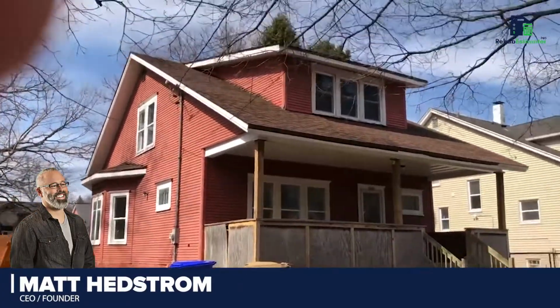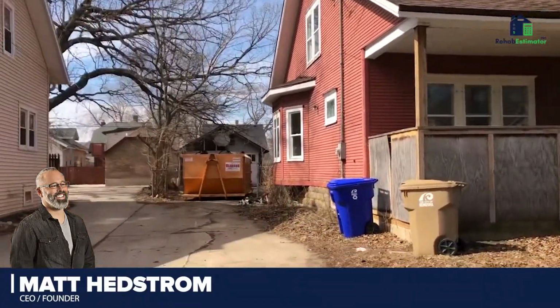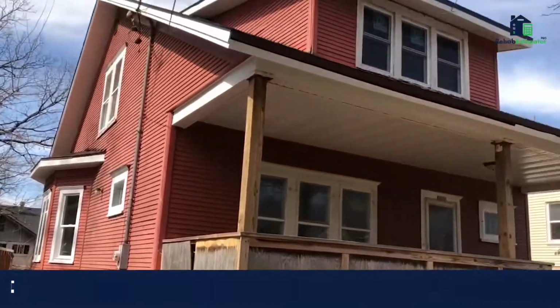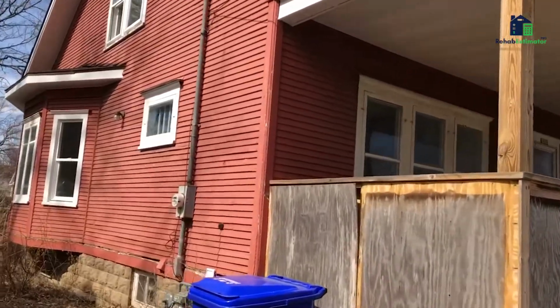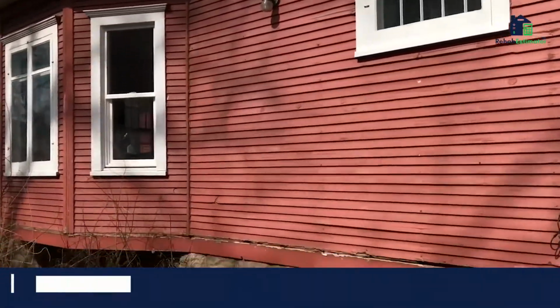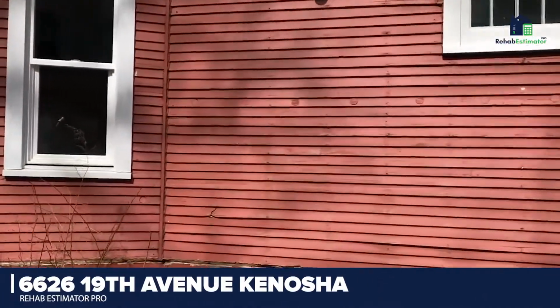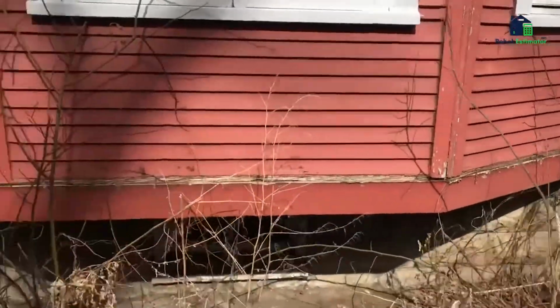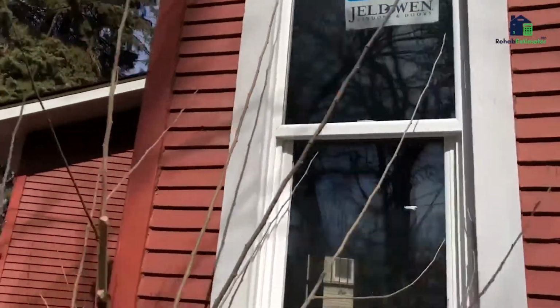Walking up to a house that we're gonna run through Rehab Estimator Pro. I'll try to make this quick. Definitely the old wood siding. Some issues with that, but definitely could be painted.